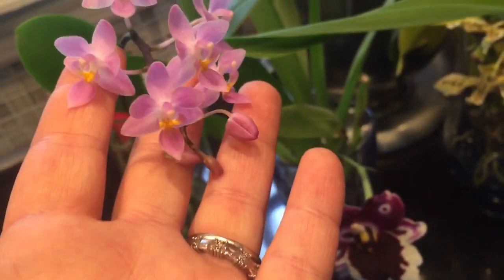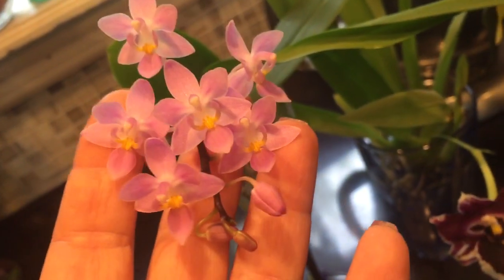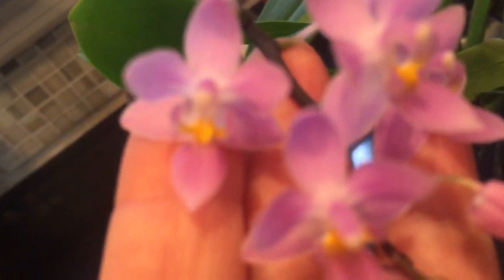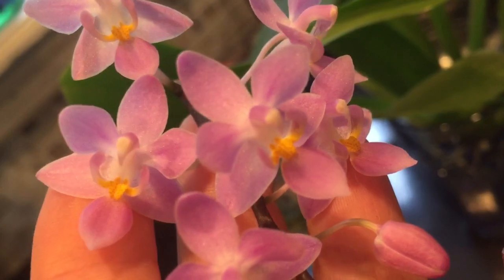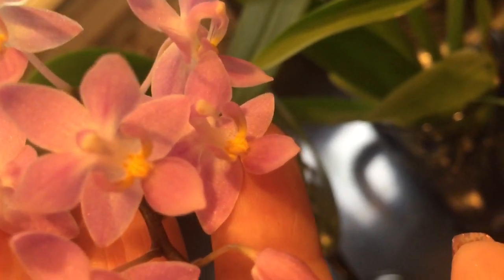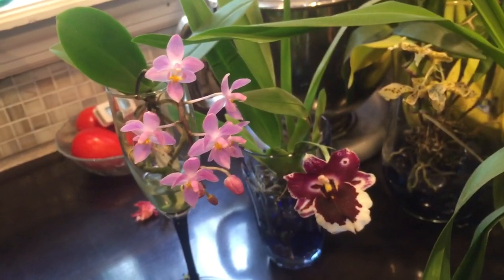So pretty. Not really a fragrance, but just gorgeous. The lip is such a pretty yellow. It kind of reminds me, okay, we're not focusing. There we go. It kind of reminds me of a crocus, the color, and I love spring, and I love when I see my crocuses popping up. So I don't know, there's just something about this flower that really makes me happy.